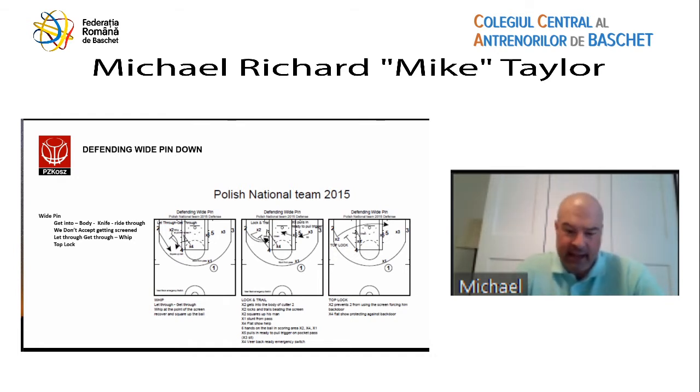In some cases, coaches would say, no help, stay connected, right? But a lot of teams will say, okay, you've got basic help, but here's your coverage. Wide pin situation, get into the body, knife through, and ride through. This is what we saw in the picture of Scooty as we introduced everything. Again, we do not accept getting screened. Let through, get through, whip situation is the middle one, or is the first one, lock and trail, and then top lock.